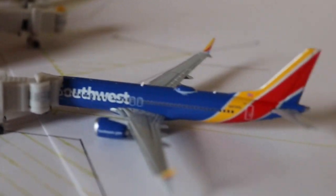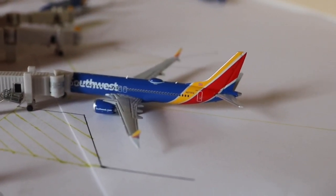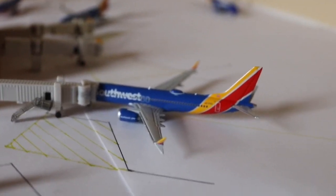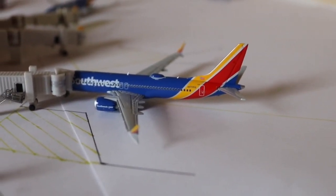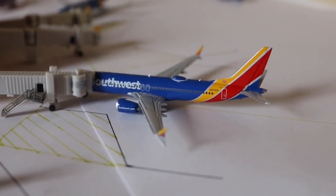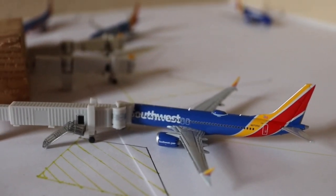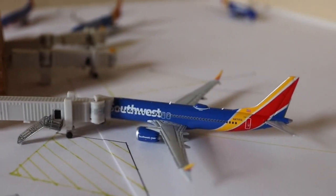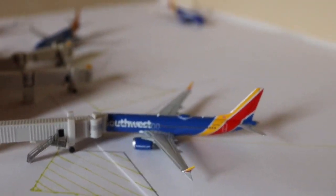I know it's a focus city for Southwest, but I guess Albuquerque has some stuff to do. I'm about to head out there. That will be August 10th. Oh man, I think 2 weeks. Wow, 2 weeks, and I'll be heading out to Albuquerque. Yeah, 2 weeks. So, tomorrow. Wow, that's awesome.